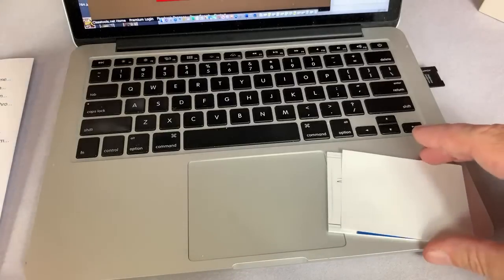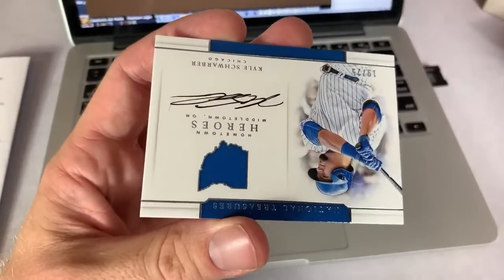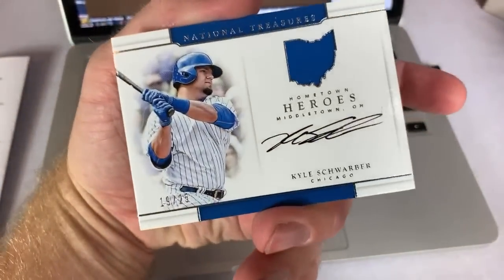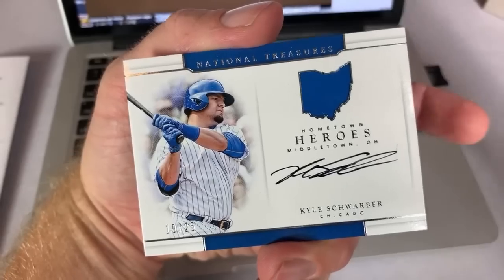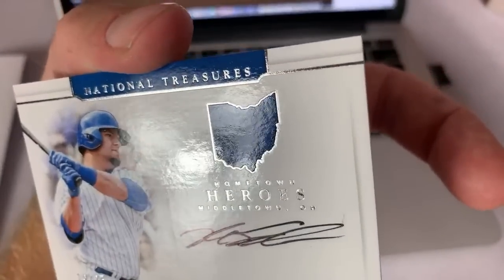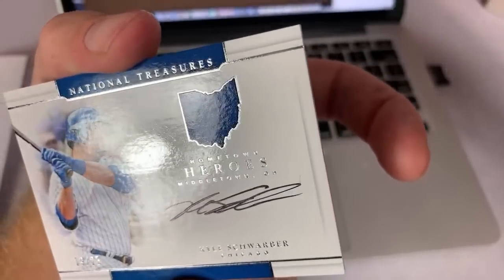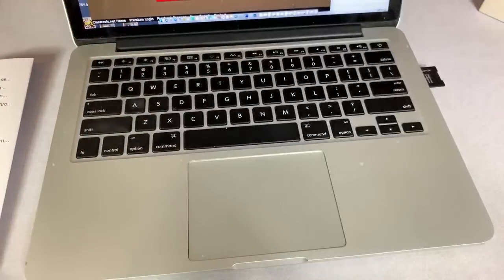And the other card, someone said it looked like a Pete Alonso. It is Kyle Schwarber. Kyle Schwarber, hometown heroes from Ohio. You get the Ohio state map there with his jersey in it. No, maybe not. It's not his jersey, but it's his signature. It's out of 25. So we get to random off these 2.